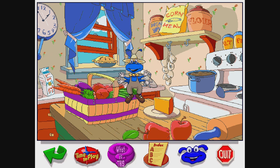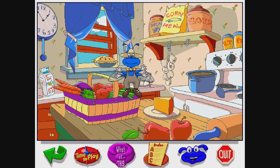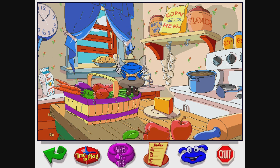Check out the clock. Is it time for dinner yet? Let's check out the kitchen.